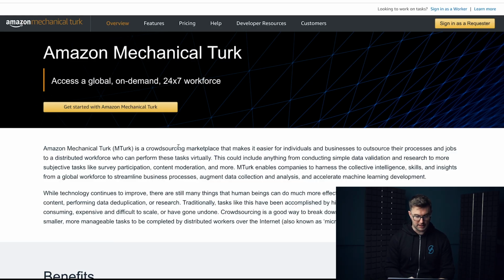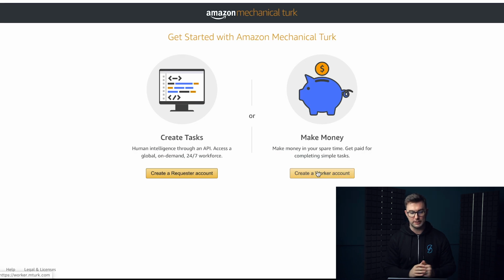And so as it says here, it's a crowdsourcing marketplace that makes it easier for individuals and businesses to outsource processes and jobs to a distributed workforce who can perform these tasks virtually. This was written by a robot, as you can see. But basically, what you do to get involved is just get started and click on create a worker account. And then you create an account whereby you can go and apply for different jobs that are available. And that's basically all there is to it.